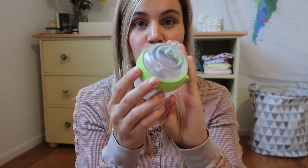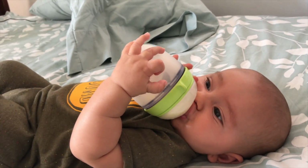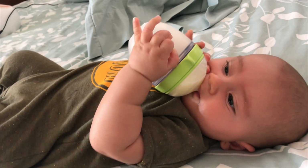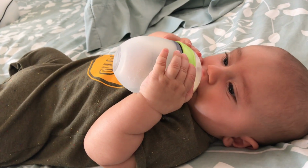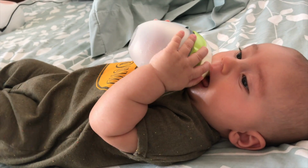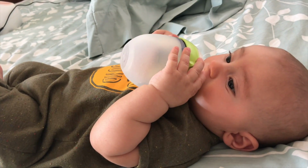Also, this bottle is super lightweight and super easy to hold. So by about 4 months of age, my baby was able to start feeding himself. Of course, I didn't have him feed himself all the time because he was only 4 months old, but I could give it to him to hold, and he actually liked to kind of manipulate it and play with the bottle. So I felt like it was an easy bottle for us to use and for him to use as well.